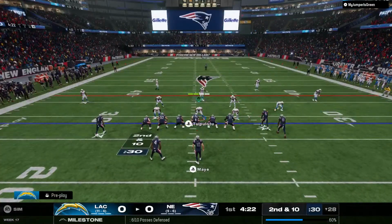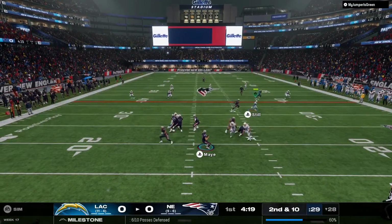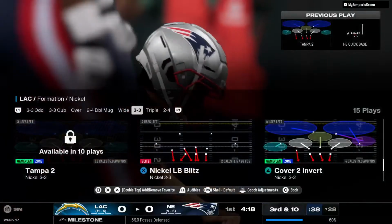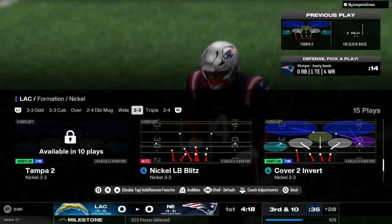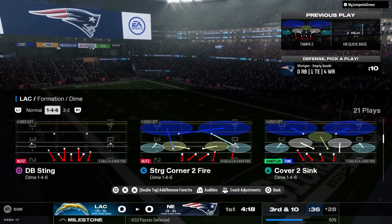We'll try again. It's second and 10. Here's May again. Hit as he throws, and it is incomplete. Just couldn't deliver that one the way he wanted to. Not really sure if there was much there anyways. We do know it'll be third down.